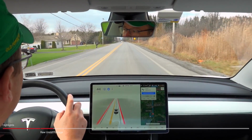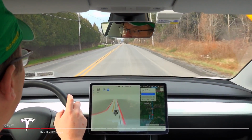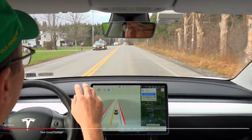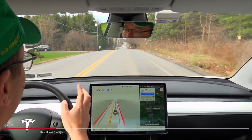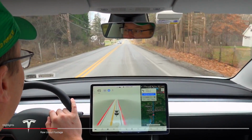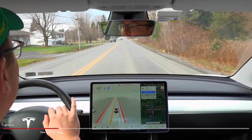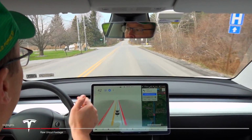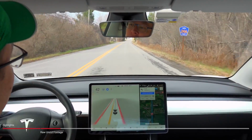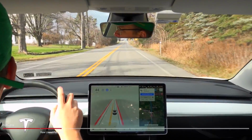We had a great trip this morning to pick up some bagels. We had 0 interventions. We did have one scenario where a pedestrian was between 2 cars, and I couldn't see the person between the 2 cars, and then they walked out into the road, and the car did a great job going around the person. And I only had one situation where I had to push on the accelerator pedal just a little bit to push it through an intersection. But other than that, those were 2 great drives.